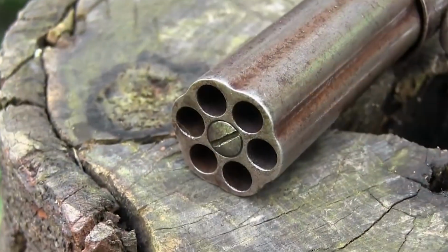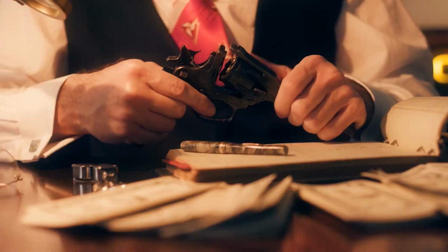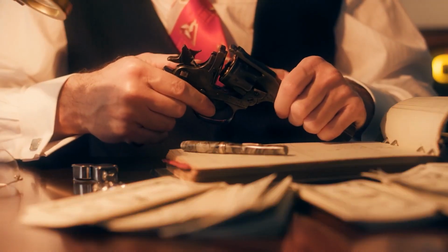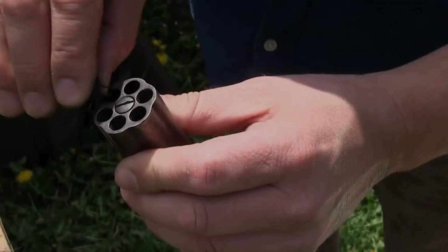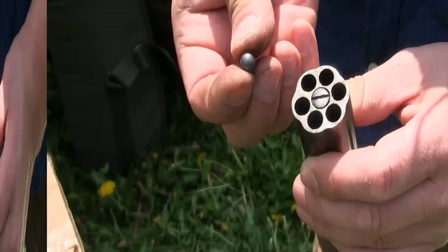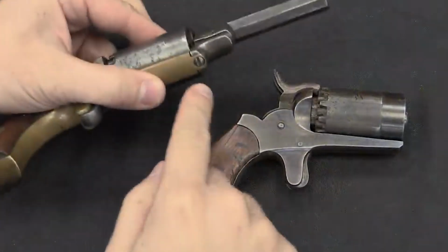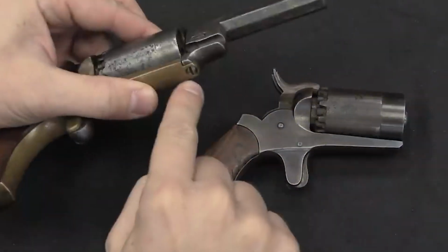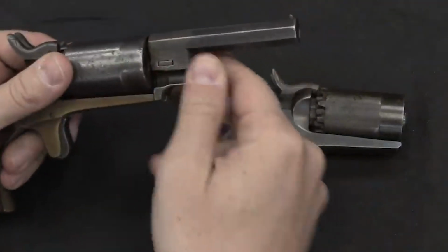One of the unique features of the Pepperbox Revolver was its firing mechanism. Unlike traditional revolvers, which had a single hammer that struck a single firing pin, the Pepperbox had multiple hammers and firing pins. This allowed the user to fire multiple shots in quick succession, making it a formidable weapon in close quarters combat. The Pepperbox Revolver was available in a variety of calibers, ranging from .22 to .50. Some models even had interchangeable barrels, allowing the user to switch between calibers as needed. It was also available in both single-action and double-action configurations.